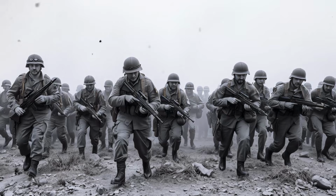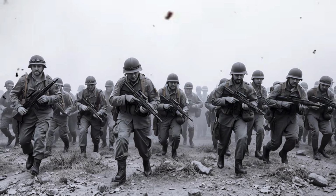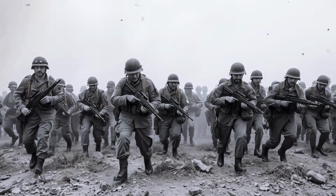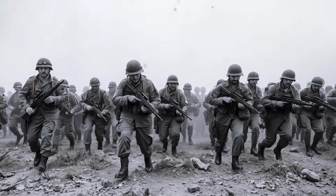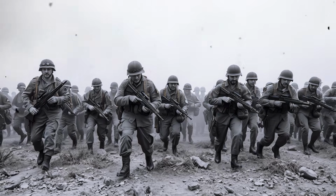The bird's strike role expanded too. With reinforced wings and racks, it carried bomb loads of up to 4,000 pounds. Ordnance once reserved for medium bombers. A machine mocked for bouncing off decks was now doubling as a dive bomber, hammering Japanese convoys and coastal strongholds.